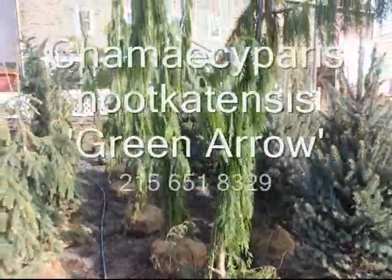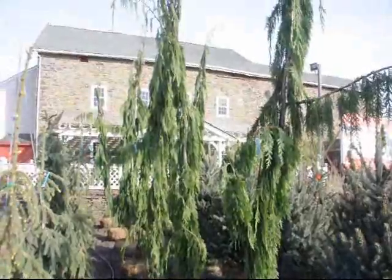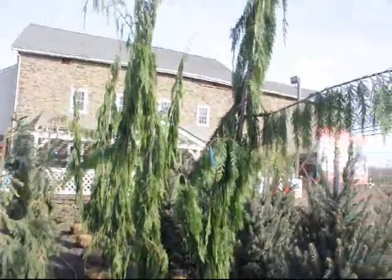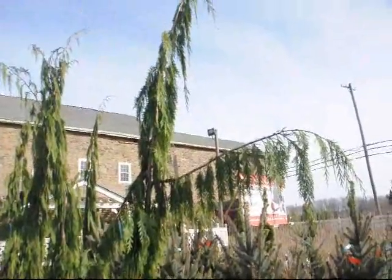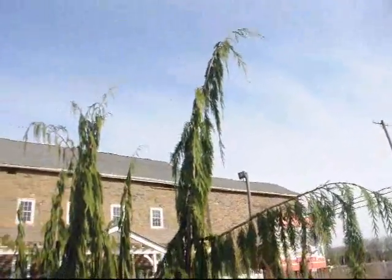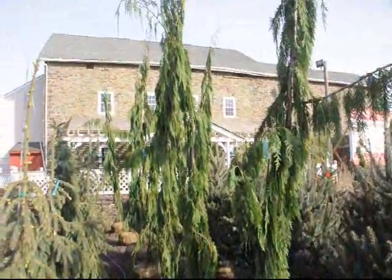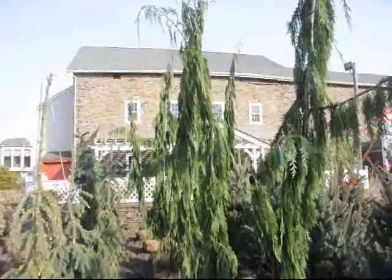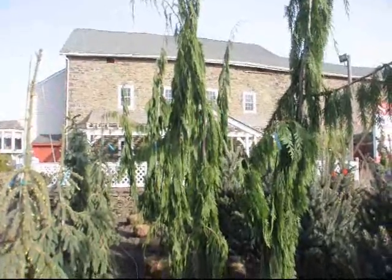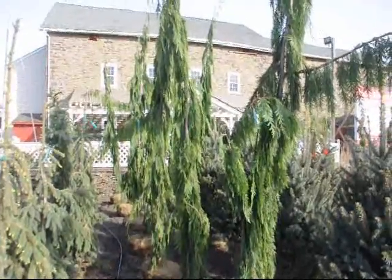These are our Chamaecyparis nootkatensis 'Green Arrow'. It's a real tall, narrow tree, but has arms on it that stick out almost as if it's a scarecrow or someone waving to you. I find it a very interesting plant for a very small space, but where you want something tall. It's good color, good color retention in the winter.